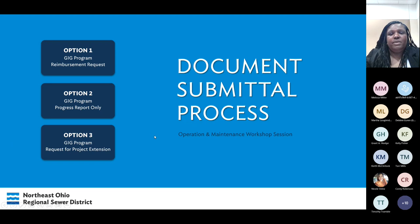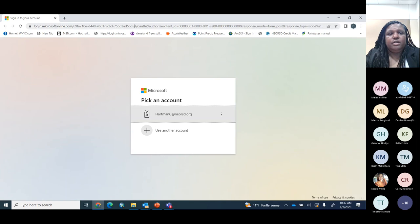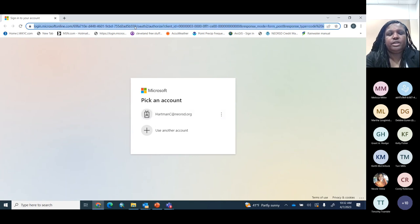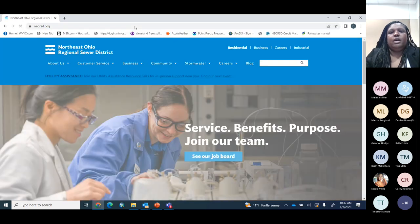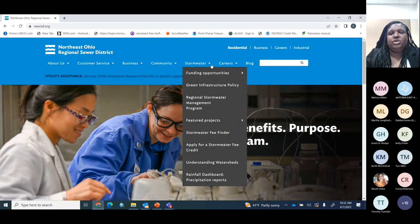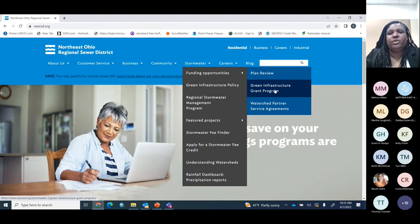Some of you guys have been completing this process if you were design only, and we'll go through this. We're actually going to do a live demo right now, so I'm going to exit out of the PowerPoint. What you want to do is go to your internet service and type in NERSD.org. Here you'll see our main page, and then you want to go to funding opportunities and then the Green Infrastructure Grant Program.